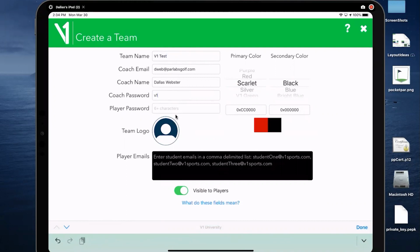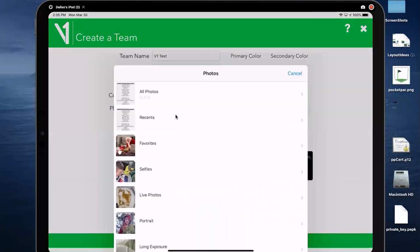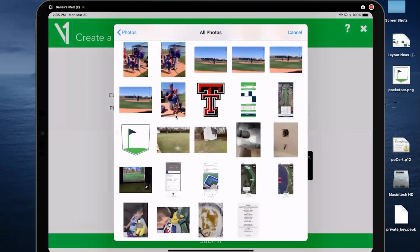You'll give it a default password for the coach and a password for the players. The coach's password you'll need if you're going to edit the team, add players, remove players. Only the coach can do that. The player password is if you have a player that didn't receive a direct invite and they want to join your team, you can give them the player password and they would be able to join if you didn't invite them yourself. You can go from your camera roll and you can add a logo if you want.